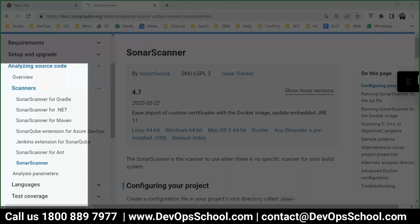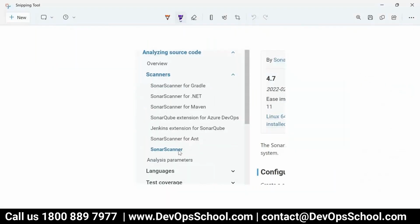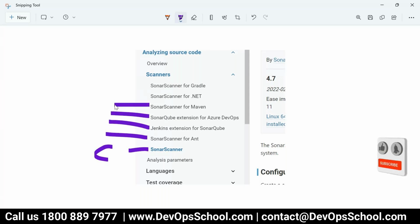These are the different scanners. All the scanners are jar files only, but wrapped around for different environments. This is a command line scanner. This is for Ant. This is the Jenkins scanner. This is for Azure DevOps. This is for Maven. This is for .NET. This is for Gradle. So you use different scanners in different ways. I'm showing you all these are command line only, but wrapped with different tools.